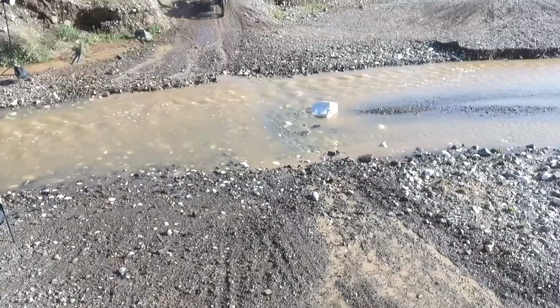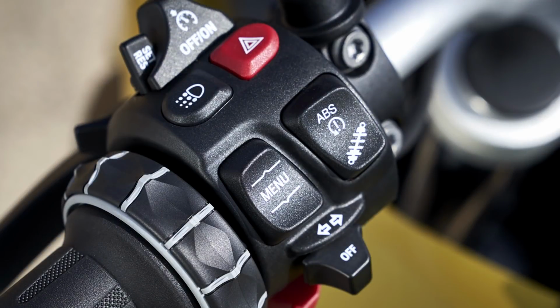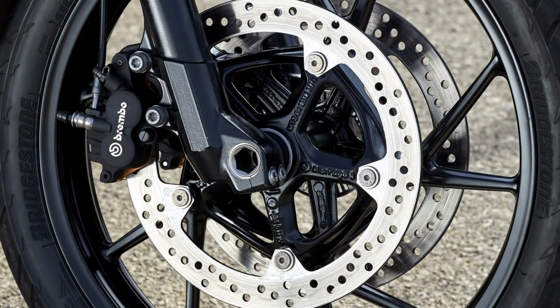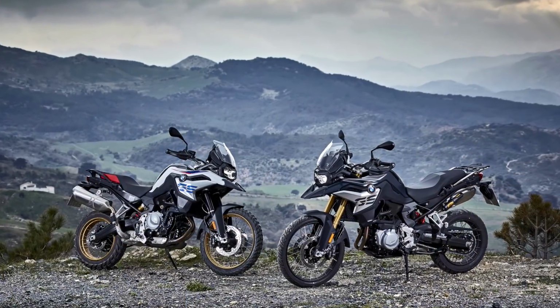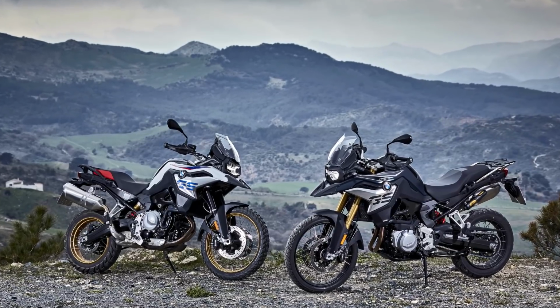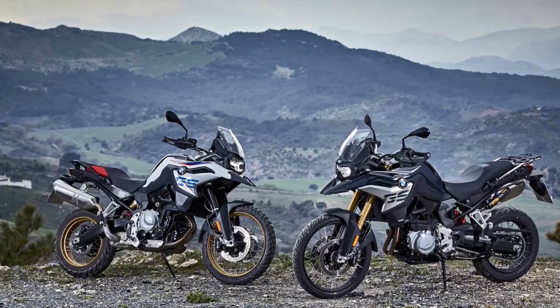There's a much more advanced suite of electronics too, with some standard and a lot more optional, which includes an ESA electronic suspension adjustment at the rear with up to 5 riding modes. As standard, the bikes come with ABS, traction control, 2 riding modes of Rain and Road, and Brembo brakes. But if you pay £1,250 more and opt for the Sport model, you get cornering ABS, traction control, BMW's Gear Shift Assistant Pro, heated grips, LEDs and 3 more riding modes of Dynamic, Enduro and Enduro Pro.